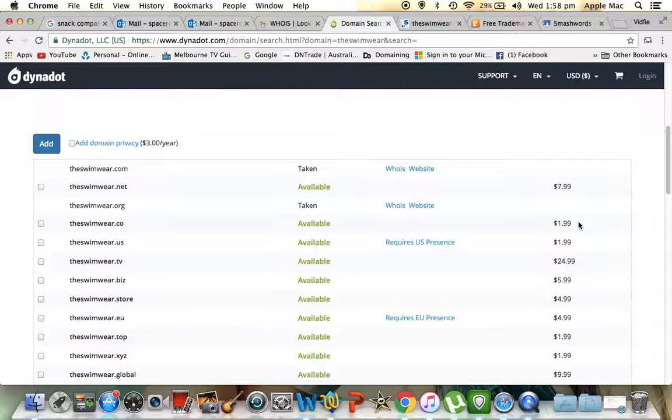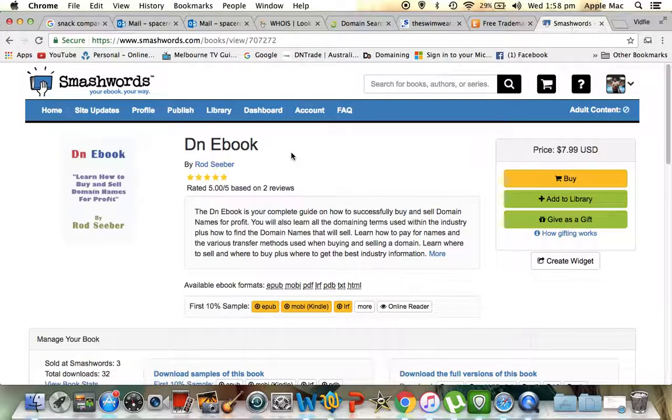I just avoid. So don't domain name squat, and don't register trademark domain names. There's more information on this at DN ebook at smashwords.com if you want to have a read and learn a bit more about the industry. So be smart with your domaining, whether you're old or new to the industry. A trademark is a trademark, and you need to respect it.